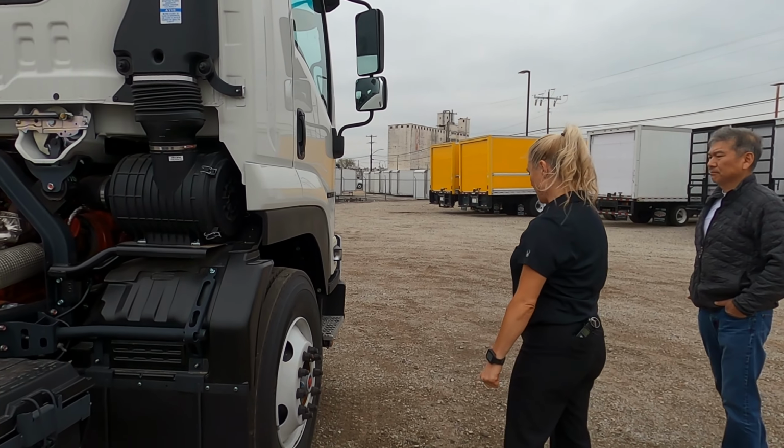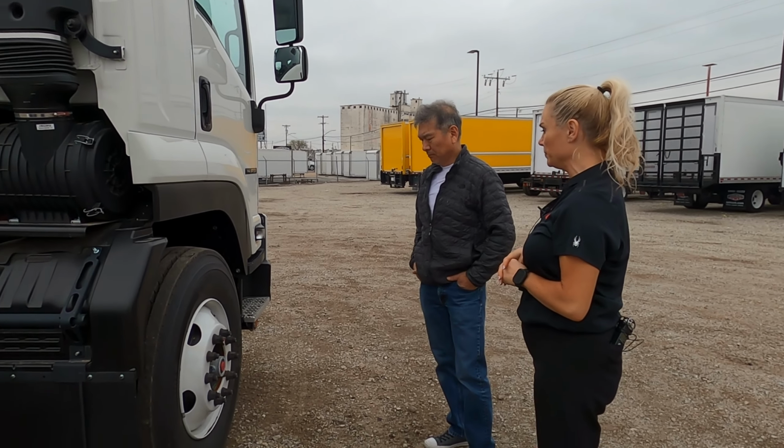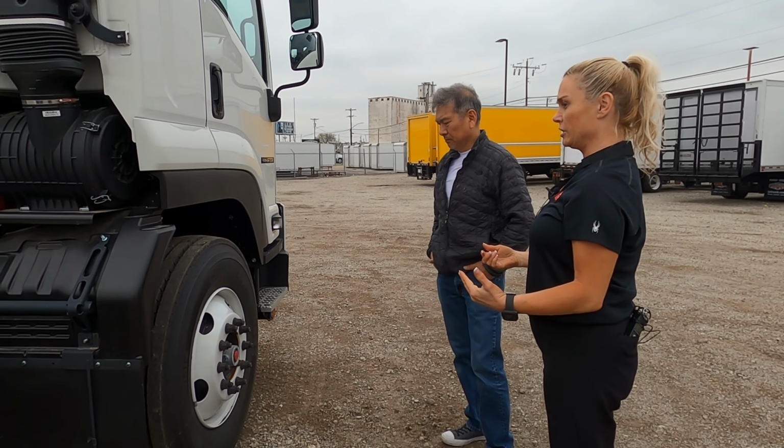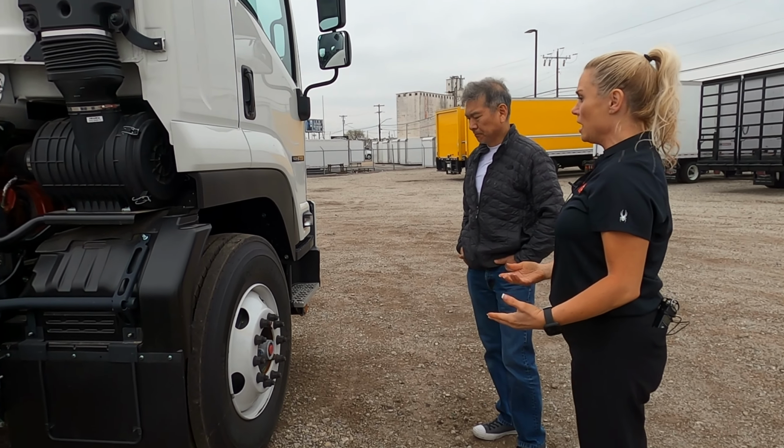These are 22.5 size steel wheels. You can actually upgrade those to aluminum. I know that weight is a huge thing for you, so the aluminum wheels will weigh a little less.